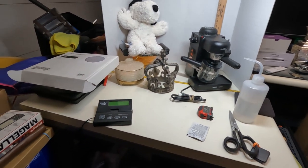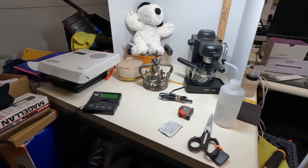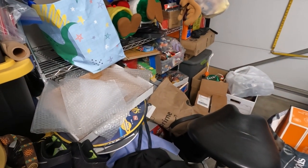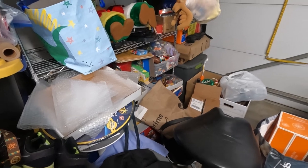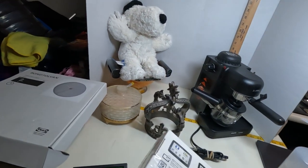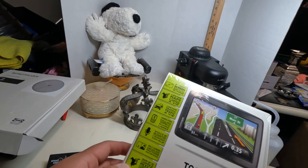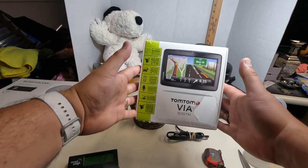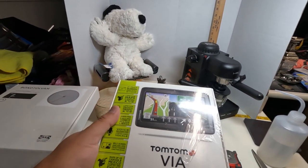The first thing I want to show you is something that sold very fast. I listed this yesterday, and it sold today, this morning. So probably about 12 hours it took to sell, half a day. A TomTom GPS Navigator.